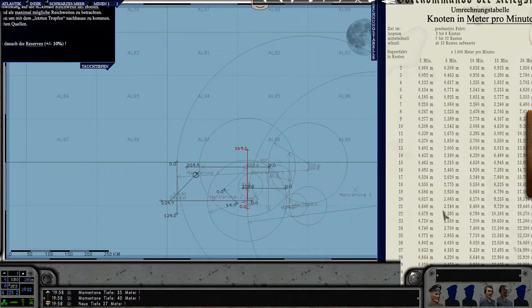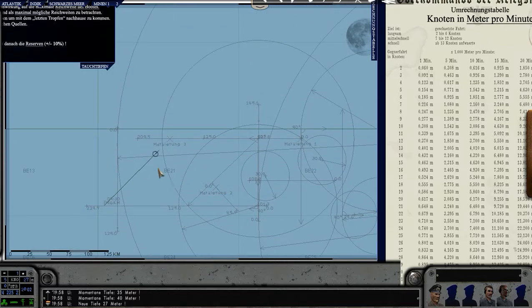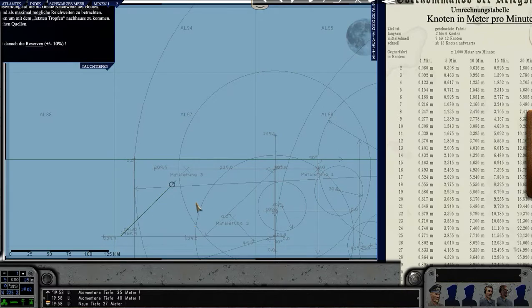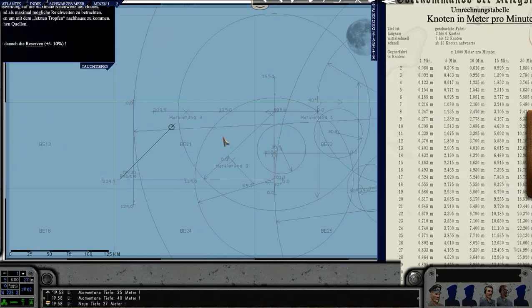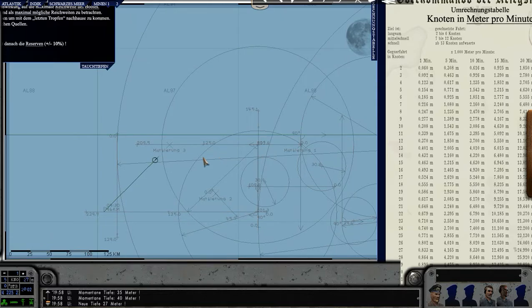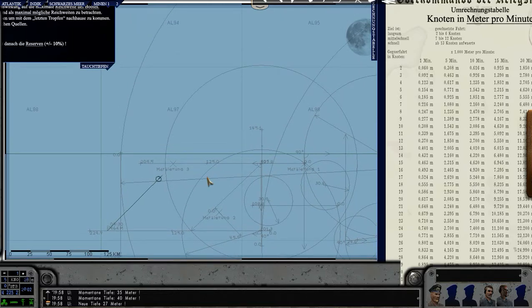Let's see. Yeah, that seems about right. Okay, so that means we're still in the first third, or in the westernmost third of the moving grid square. I've never actually calculated how much time it would take us to scan the whole grid square, so I guess hopefully they are still in these, we still have a 66% chance of finding them.